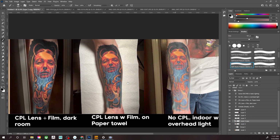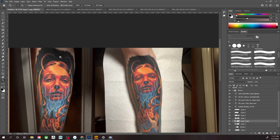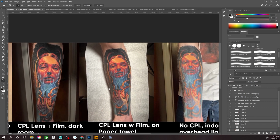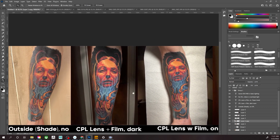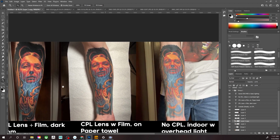All right, so this next one, it's a little washed out. You know, this might even be just a tad too dark because there's a shadow up here, but it's nothing to be concerned about. It's not getting to that super unrealistic, totally blacked out point.